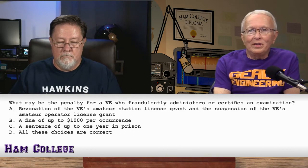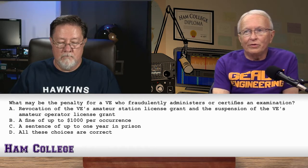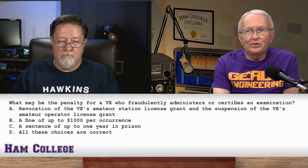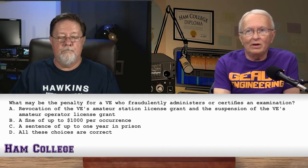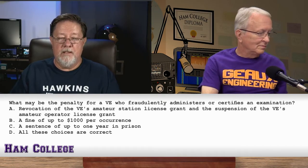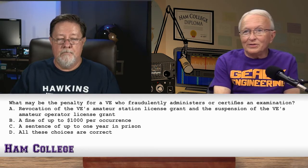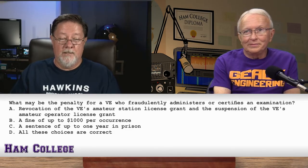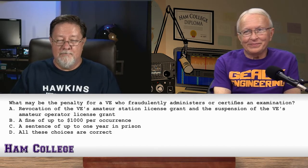What may be the penalty for a VE who fraudulently administers or certifies an examination? A. Revocation of the VE's amateur station license grant and the suspension of the VE's amateur operator license grant. B. A fine of up to $1,000 per occurrence. C. A sentence of up to 1 year in prison. That's pretty steep, too. D. All these choices are correct.